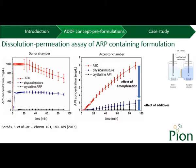permeation assay. The concentration time curve of the donor chamber shows that by physically mixing the formulation additives like citric acid and sulfobutylated cyclodextrin significantly enhances the dissolution of the API, the amorphous solid dispersion formulation shows even greater enhancement and creates an ultra-fast drug delivery system. Even though such high supersaturation is not stable, it produces enormous improvement in the flux across the membrane, as can be seen from the concentration in the acceptor chamber.